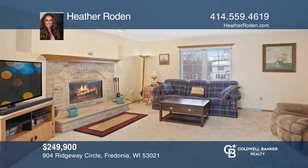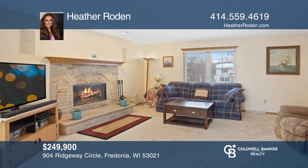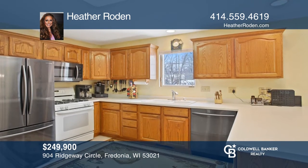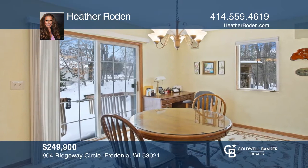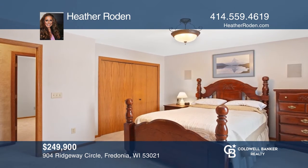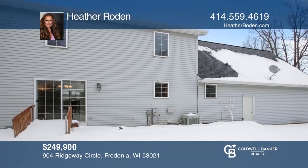Wonderful home with many features. This home features a large living room with a natural fireplace with gas starter, an oversized dining room with patio doors, and a spacious kitchen with plenty of counter and cabinet space, and a black stainless refrigerator, dishwasher, and microwave. The lower level offers a family room, rec room, and workshop.